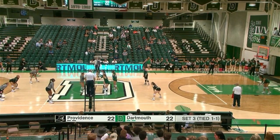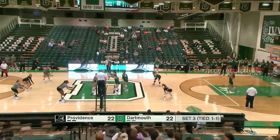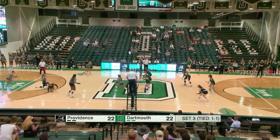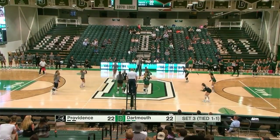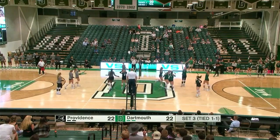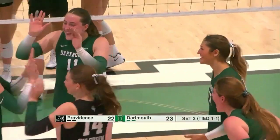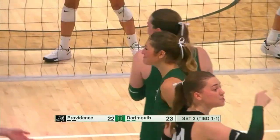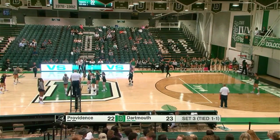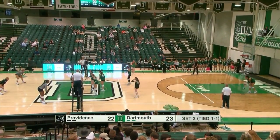22-22. Dartmouth to serve out of the Providence timeout. Neither team has a timeout left. Goots plays this one in. Providence able to set it up for the attack by Grant. That's blocked. And a call here against Providence. So a point will come to Dartmouth, and that's a big swing on that play. 23-22. Well, you knew where Providence was going with it. They had the block ready for Grant, and I think she may have just barely grazed the net on the follow-through.